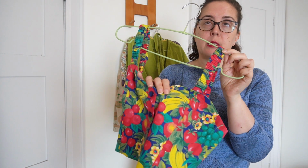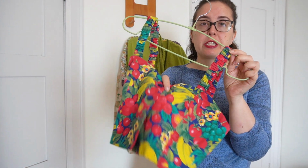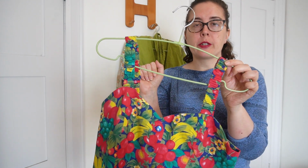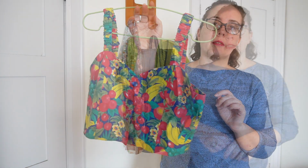And the whole point of making this bodice was to make sure the dress would fit, and now I can't remember. I know I changed some things, but I don't remember what. So I'm either going to have to do it again or pick a different pattern to use for my other fabric.